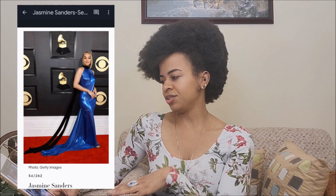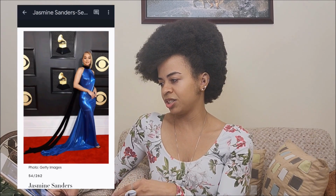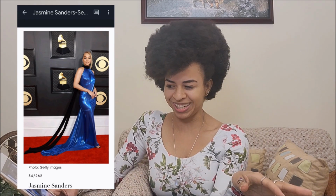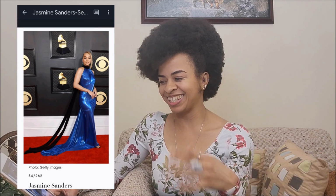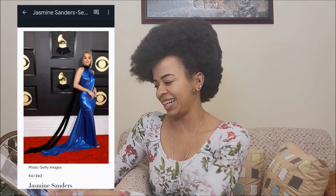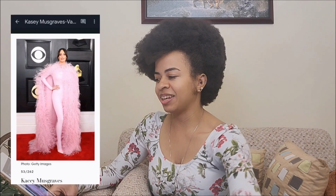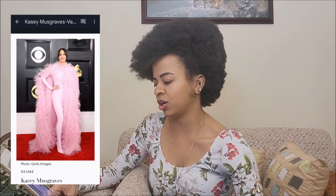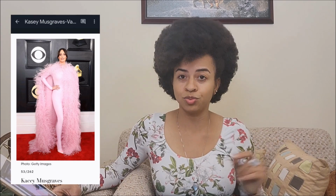Jasmine Sanders in Jean-Louis Sabaji is pretty. Girl, she looks nice, she looks elegant. She came ready. Casey Musgraves in Valentino. Her shoes are Stuart Weitzman, and her jewelry is Nicole Rose.